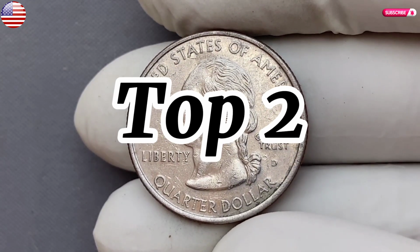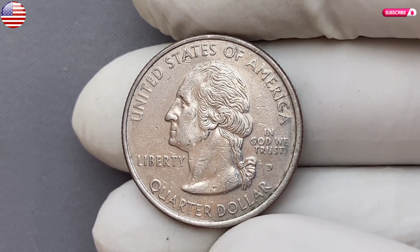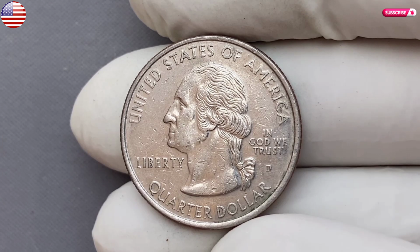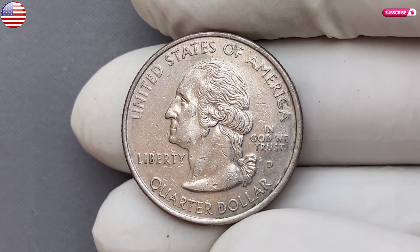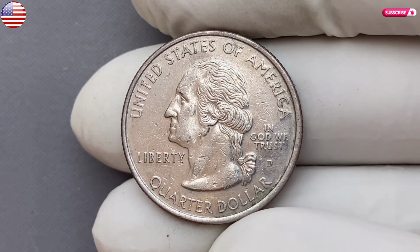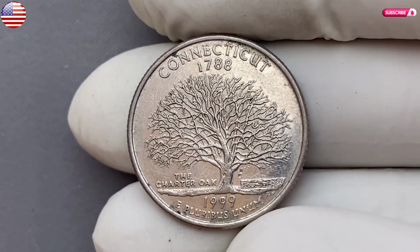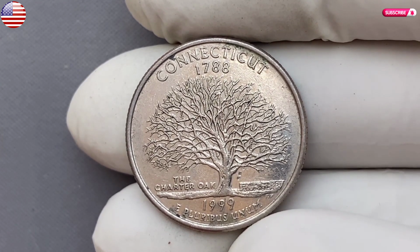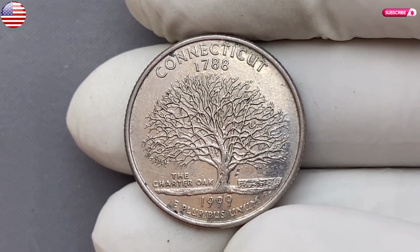Top 2. We're shining the spotlight on a coin that's not only rich in American heritage but might also be worth far more than its face value. The 1999 Connecticut State Quarter. Now, this coin may have passed through your hands countless times. Maybe you've spent it at a coffee shop, tossed it into a jar, or given it as change without a second thought. But today's video might make you look at that little silver quarter in a whole new way, because in rare cases, one of these Connecticut quarters could be worth an eye-opening amount of money.